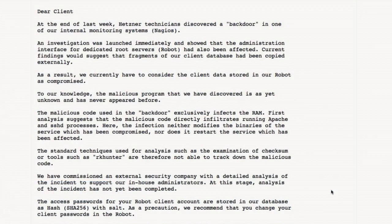So the quote they have here is, "The malicious code used in the backdoor exclusively infects the RAM. First analysis suggests that the malicious code directly infiltrates running Apache and SSHD processes. The infection neither modifies the binaries of the services that were compromised, nor does it restart the service that's been affected." So it sounds kind of like the CDORT thing, except the CDORT one modified the binary on the file system. And this, possibly a newer version of CDORT or something entirely different, doesn't seem to modify the files on the disk. So it's like a runtime process infection.